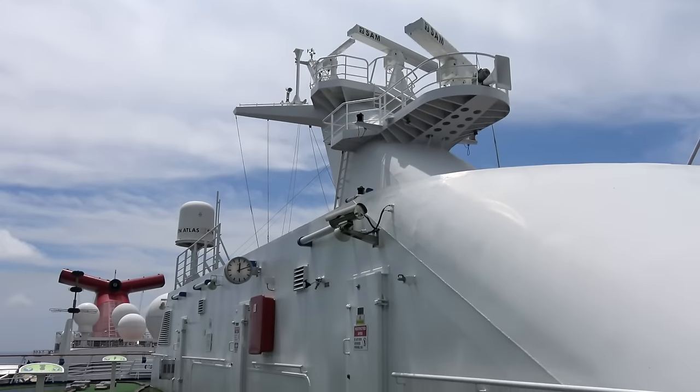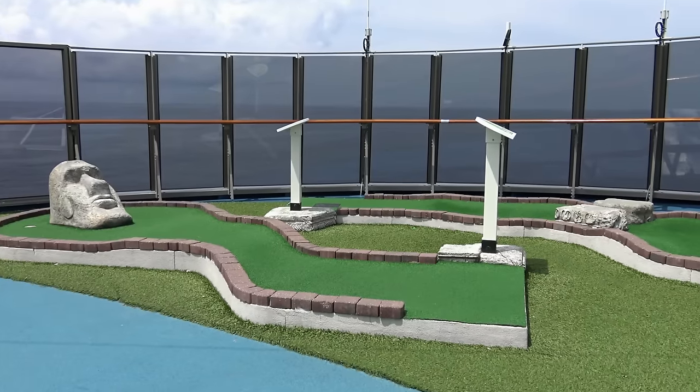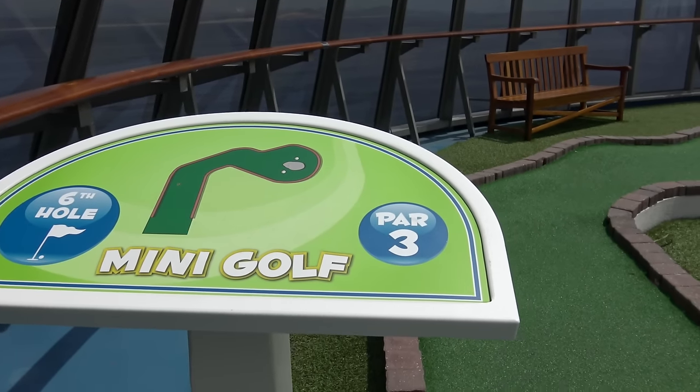And finally, we have the sports deck. It has a mini golf course, a small jogging track, and a basketball court. That's it for this episode.